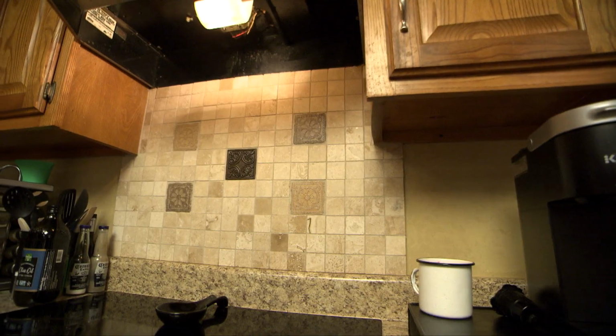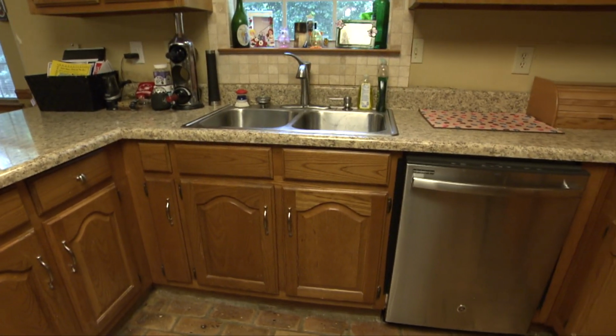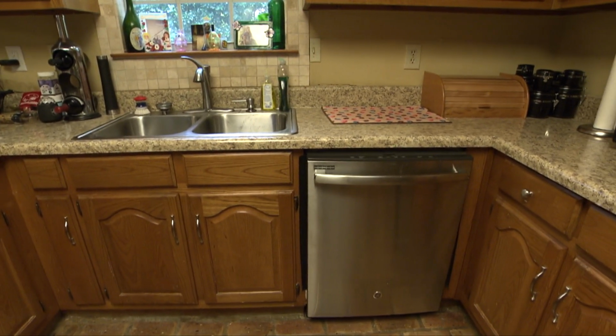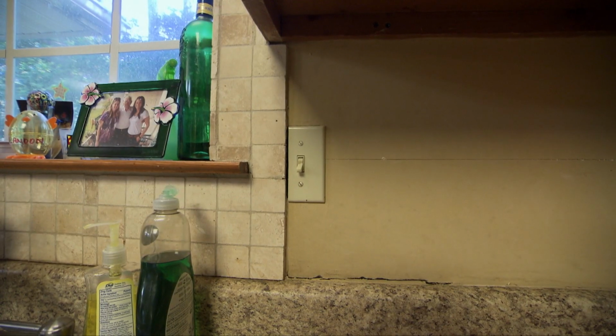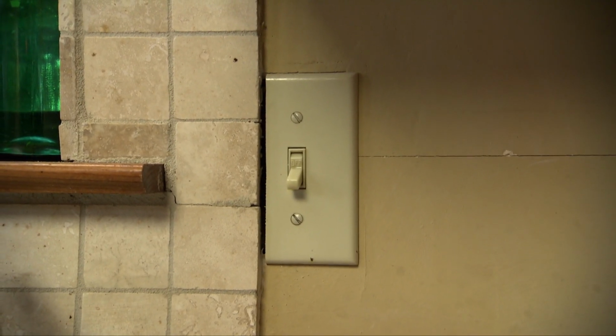Tell us about that. So we have backsplash over the stove, and they did it over the kitchen sink, and it was very interesting that they just didn't go completely around the kitchen. Yeah, and it also cuts off on some outlets too, so it's like a half an outlet because the backsplash is right there, and so it's very odd.